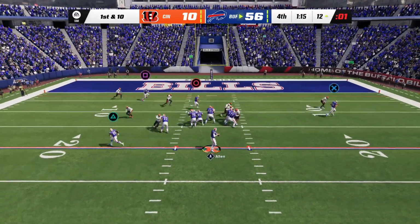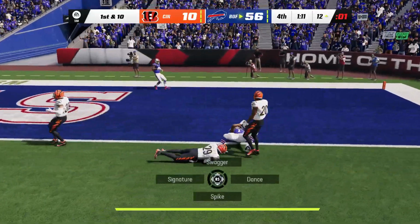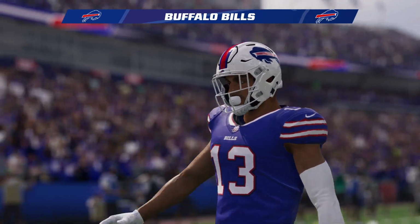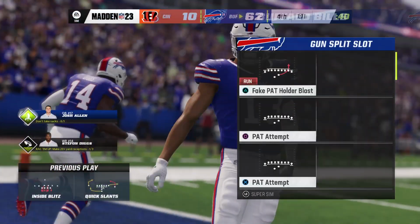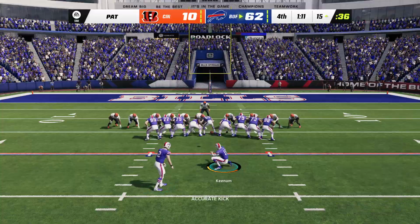And Allen is actually going to throw it here. Throw right side, caught by Davis. And he will get into the end zone. It's another touchdown. This thing is ugly. Here's Bass now for the extra point.